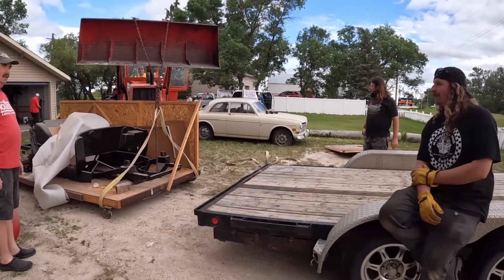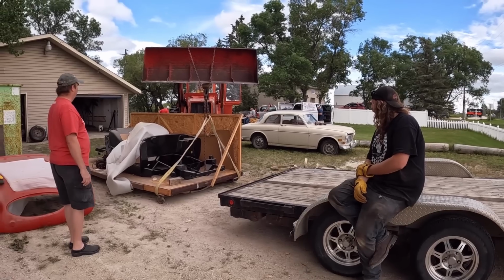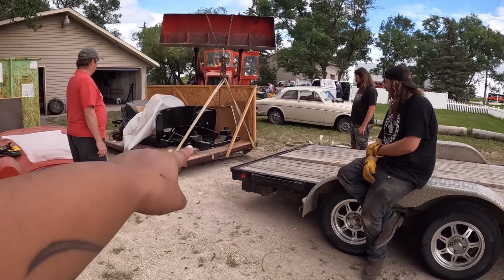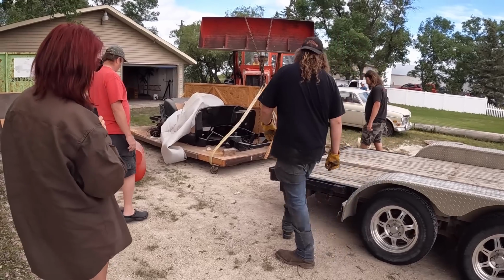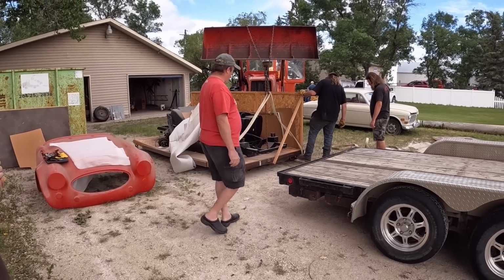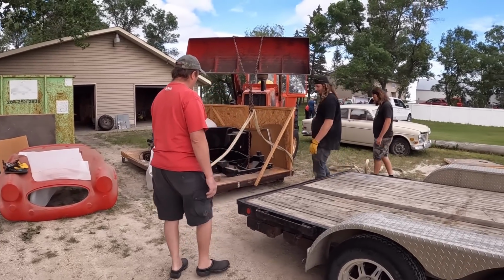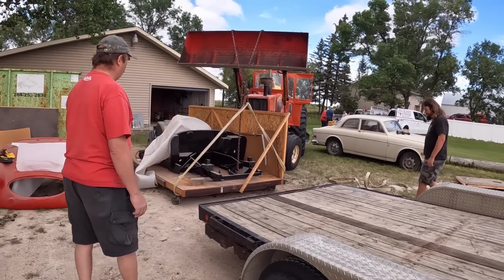This is where it falls apart. It'll be fine. Pick up the crate and the car will slide on the back. Oh, it's gonna slip out of that wheel. Oh, hang on, yeah. I'm gonna pop more of that wood. Good thing you're supervising. Somebody has to. See what happens. Just don't stand right there, you'll be fine.